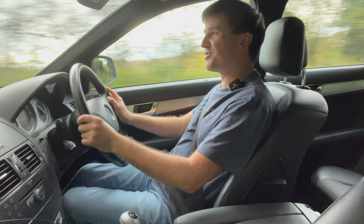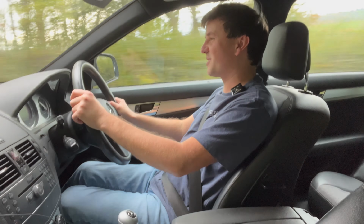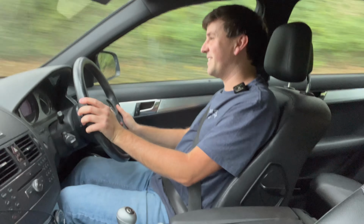I never thought a diesel saloon could put a smile on my face, but somehow this does. I mean, it just picks up so well, and you can just throw it into the corners quite well. I've never driven this car too sporty, but actually, it don't half handle.